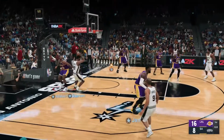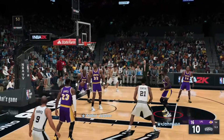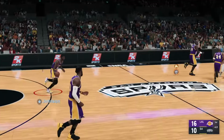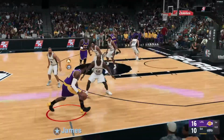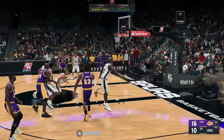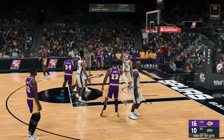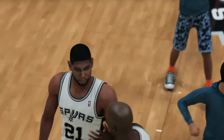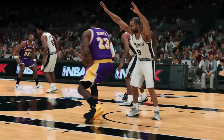Parker outside. Here's Duncan. On the money with a shot from the left block. Well, in that area of the floor, that's where Tim Duncan really shines. He knows how to take care of business from there. Here's James. Oh, and the release was before the buzzer, but it's off target. And that concludes the first quarter of play. Lakers ahead, up by 6. And we'll be back with you shortly.